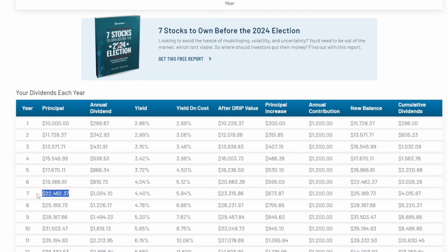Now, over the years through the contributions, of course, and on top of that, the dividend growth, this portfolio is going to be up to $22,000 plus by year number 7 and over $1,000 per year in dividends. And because of all these dividend increases over time, the yield on cost, this is a very important metric, is already up to 5.84%. This is one of the main reasons I always say that if you get invested into a high quality asset that has a history at least of paying more and more dividends over time, the sooner you plant your money in there, the sooner you plant your trees, the better.